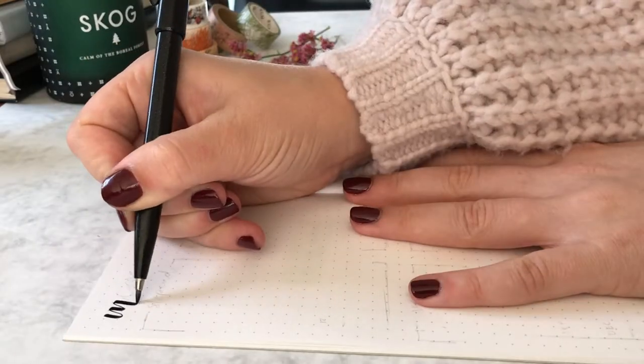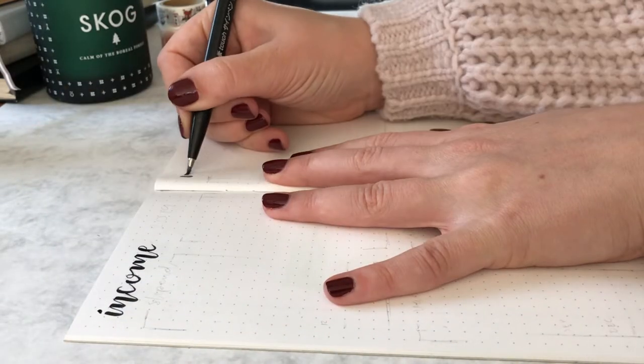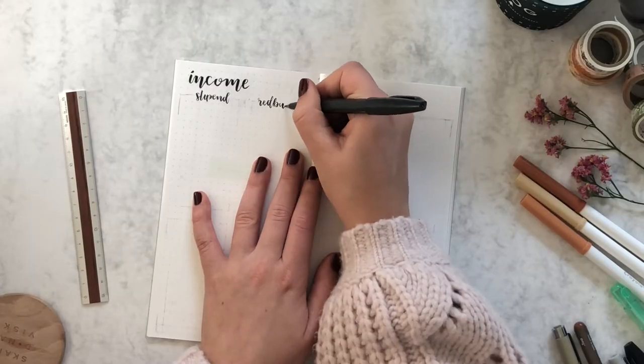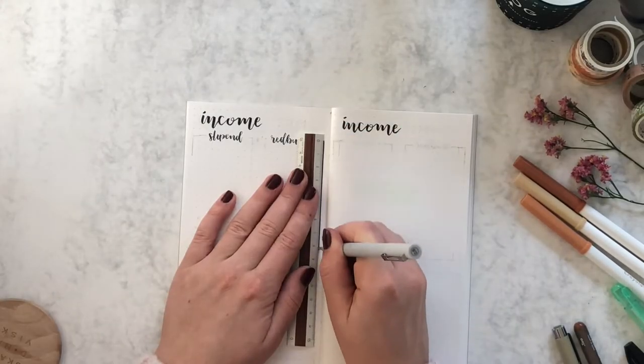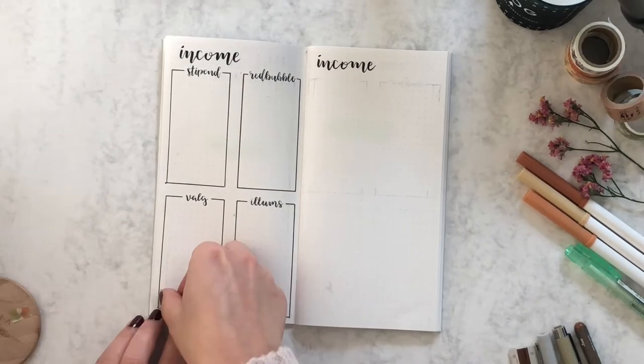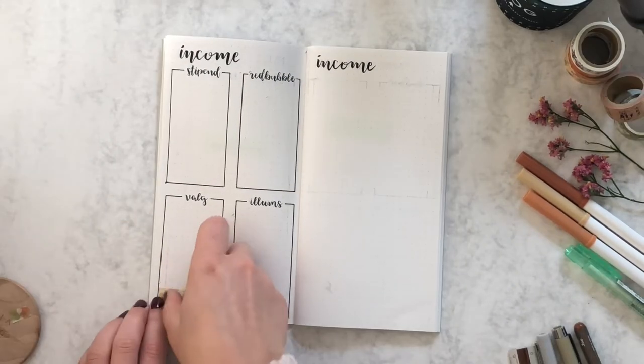I have one for 2019 on the left side and one for 2020 on the right side. This year I have had four sources of income, which is symbolized by these four boxes where I will put in the amount for each month and then the total.